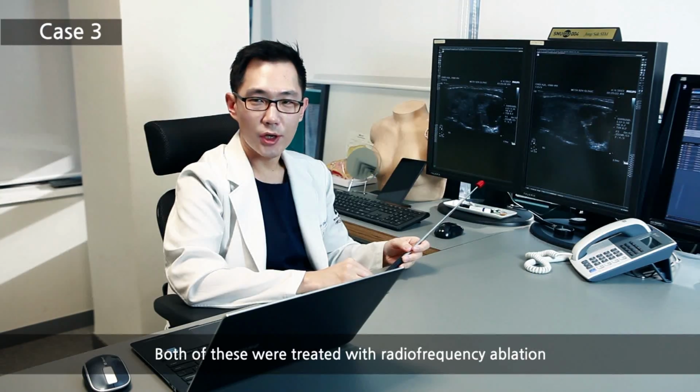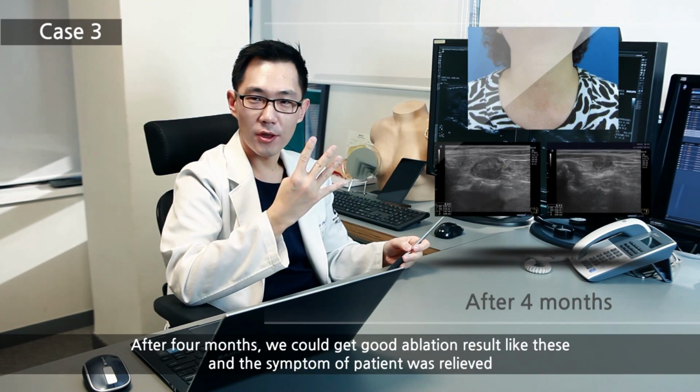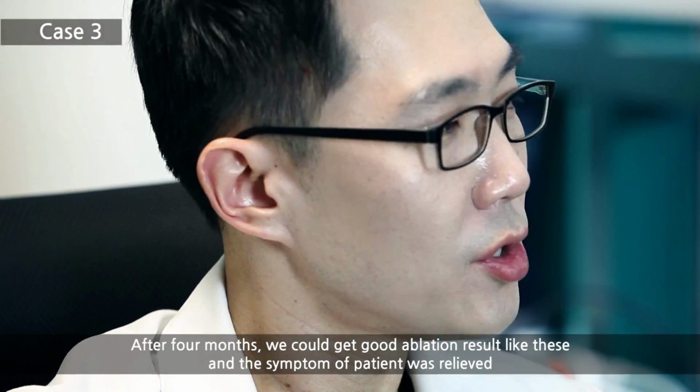Both of these were treated with radiofrequency ablation. After 4 months, we could get good ablation results like these, and the symptoms of the patient were relieved.